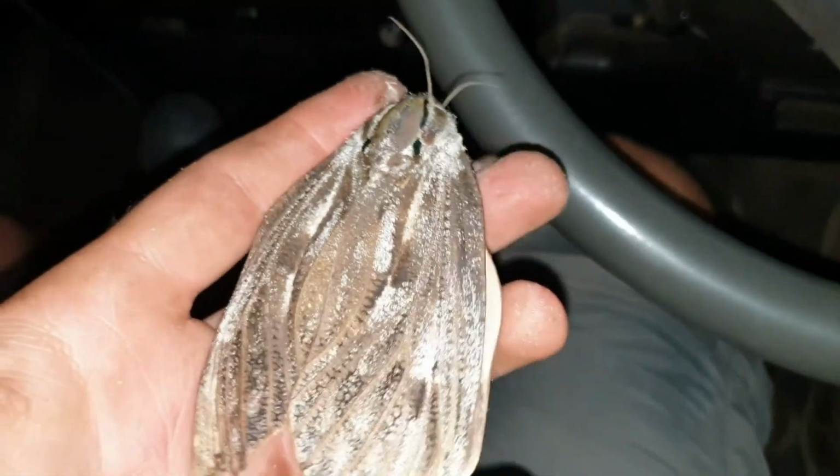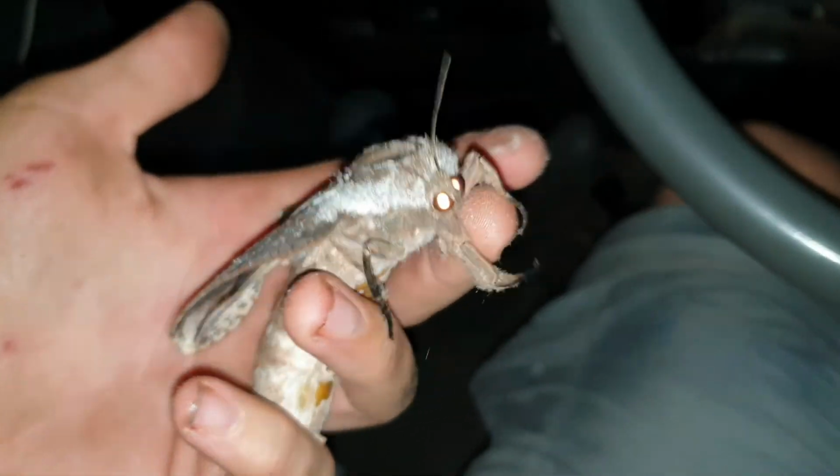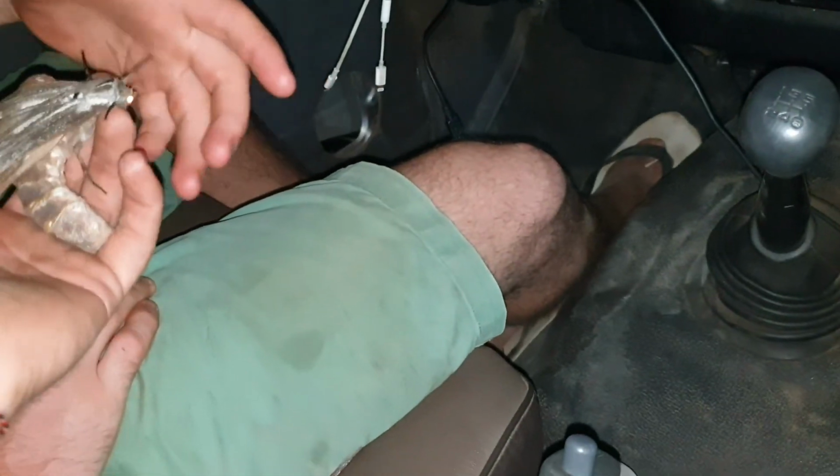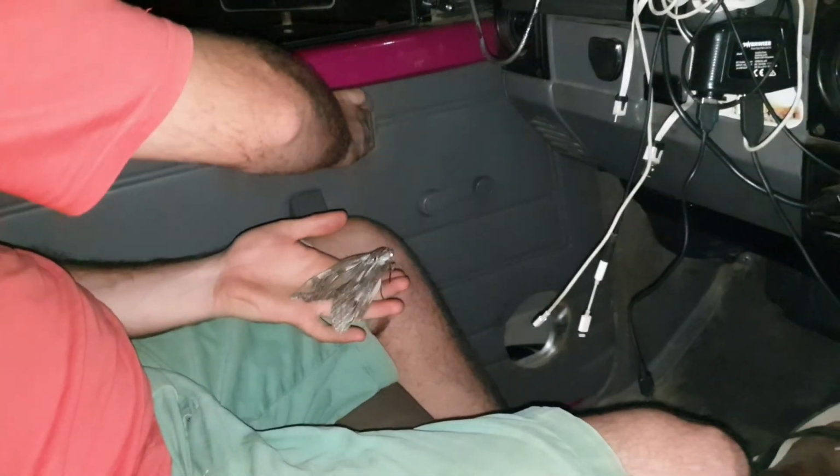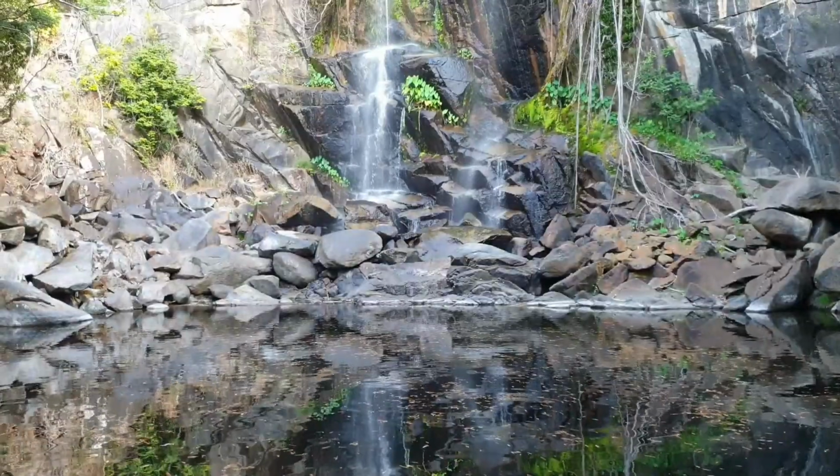This guy's like a smaller rat. It was truly insane. I've seen big moths before, but this guy makes them all seem downright puny. Pretty amazing little thing to just see crawling across a dirt road.